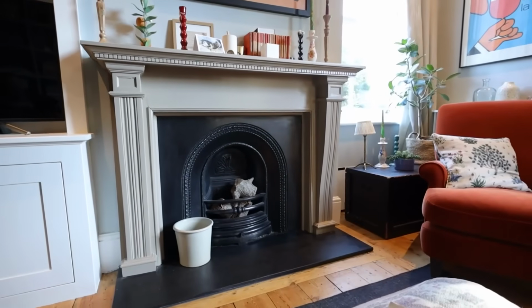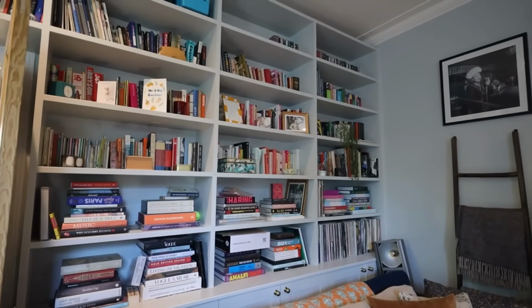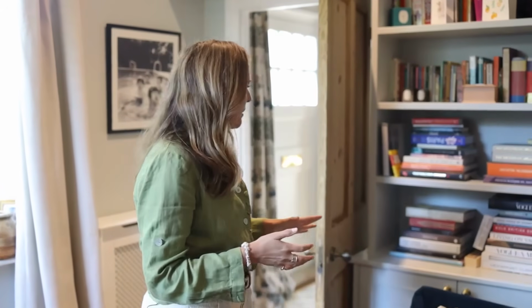But we did everything in this room. We put in all the cabinetry. The house didn't have any storage because it had almost been extended to an inch of its life. It meant that anything that was a cupboard was now like a bathroom or something. So we didn't actually have a single cupboard in the house. So we had to kind of come up with that.